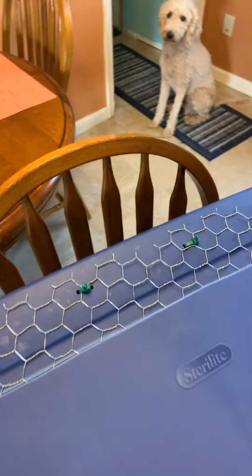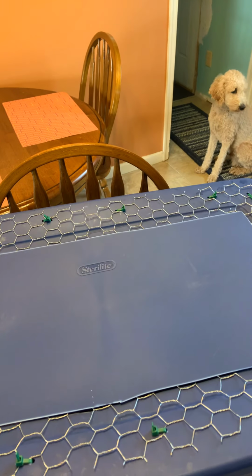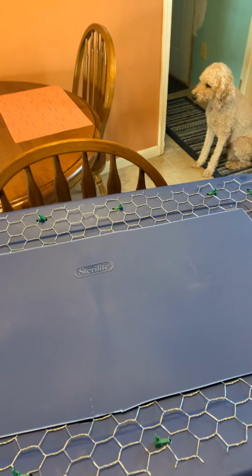So besides that, my great boyfriend helped to build a brooder. So if you don't know, you need a brooder in order to help raise the chicks. They need to stay warm, they need to have food, they need to have water, and they need to be in a clean environment.